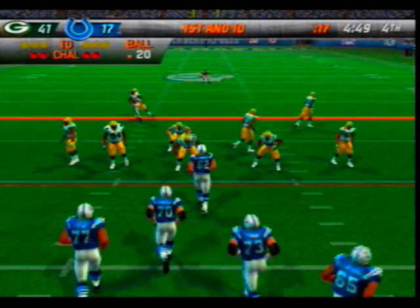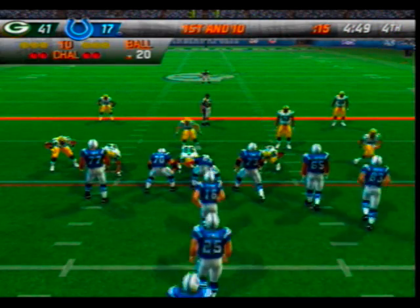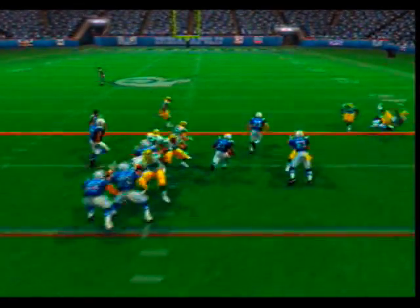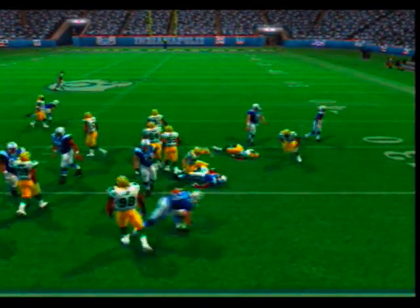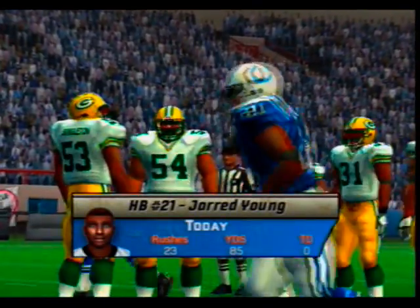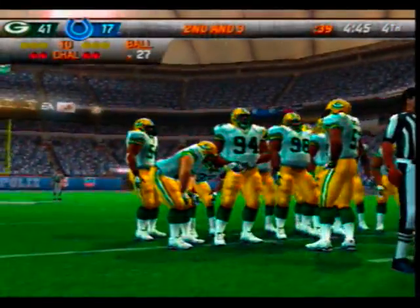Ball on their own 20. Ball on the 20-yard line. Watch the play. They line up in the I formation. With the carry, Gonzalez is there on the stop at the 27. Young kept his legs moving, gets 7 hard-earned yards.